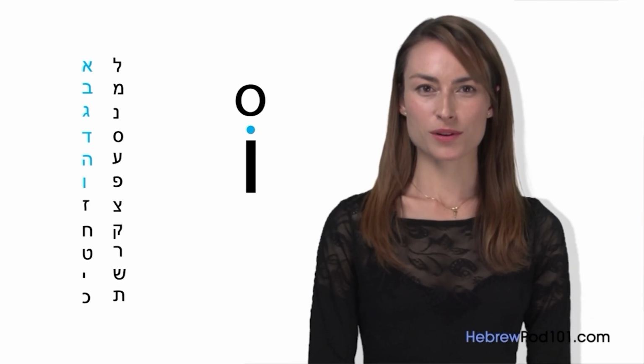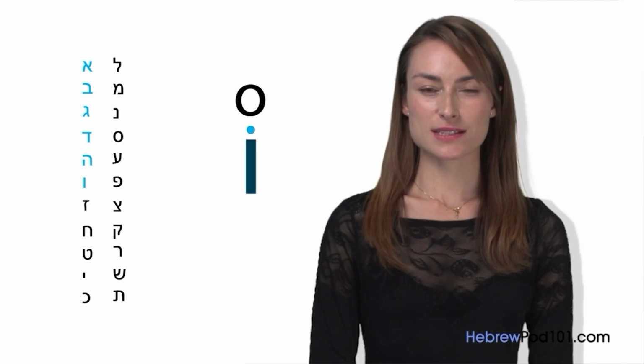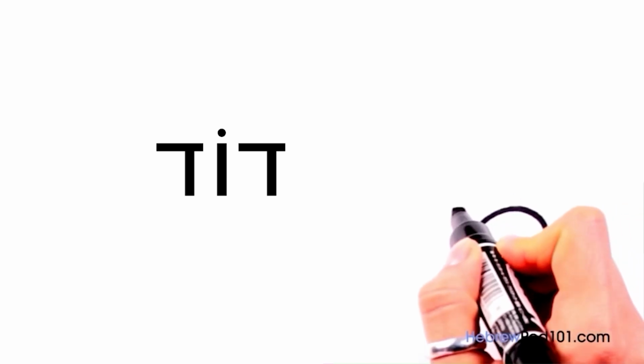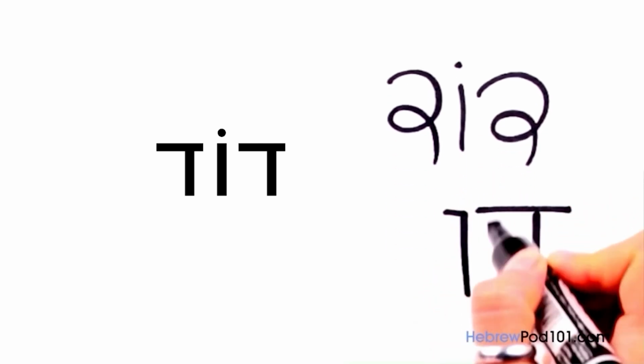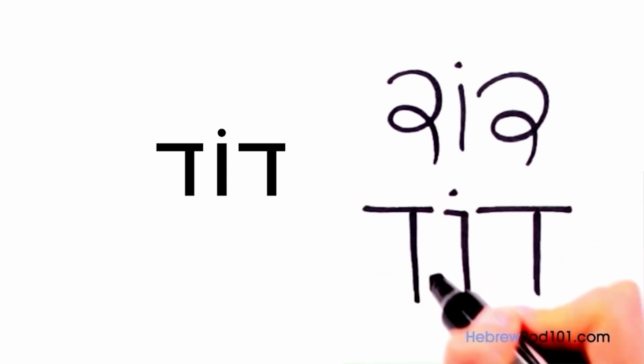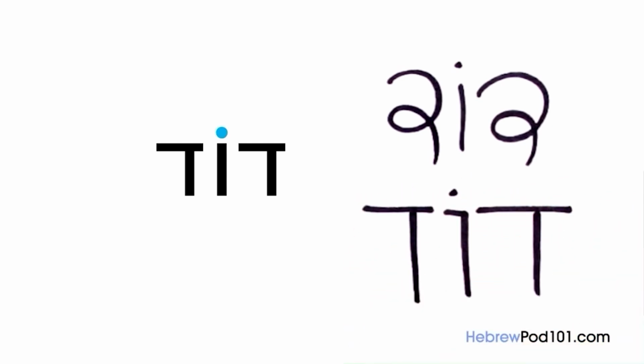But not before we learn the last nikud for today. Cholam maleh, with a sound of O. This is how you make vav sound like O. Let's write this. D, O, D. Dod. And now in print. Dod. Notice that cholam maleh appears above the vav.